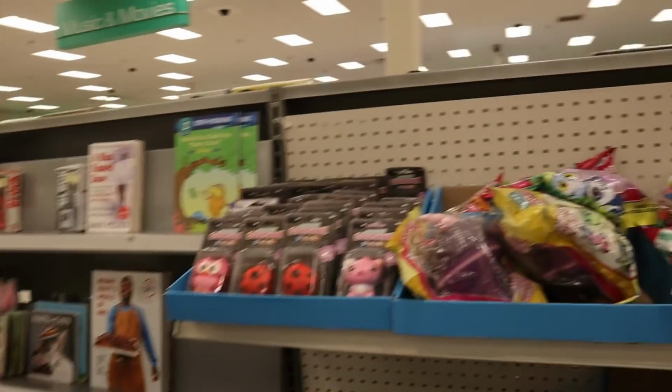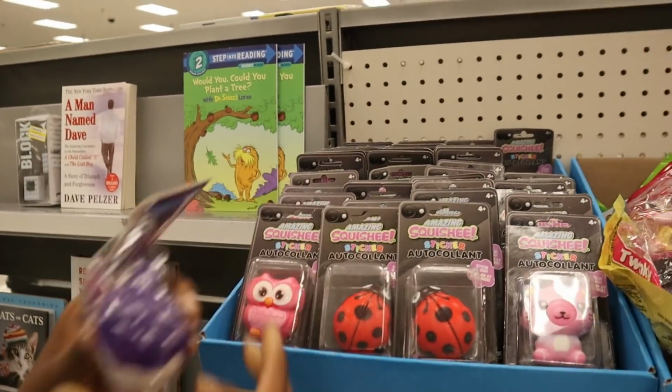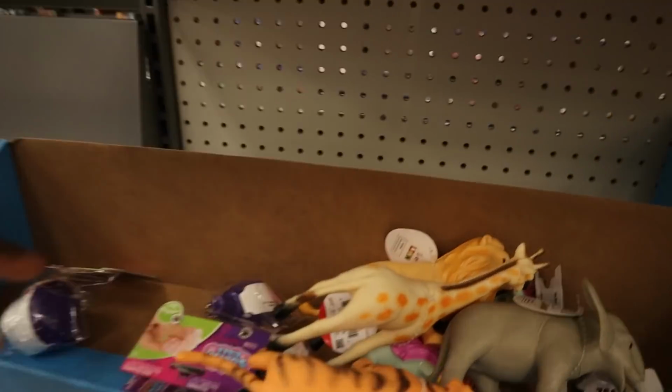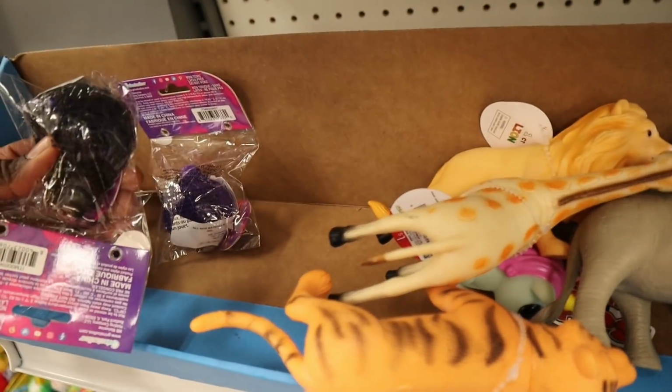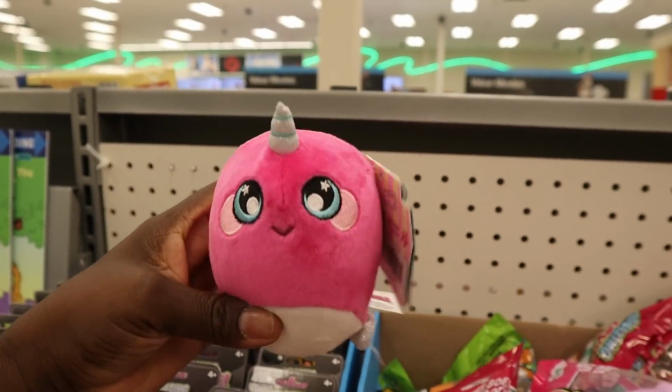I know. More of these mini fidgets. I know, that's a purple one. Mm-hmm. I already got it though. But I couldn't find a pink one. What the heck? Oh, what is that? Baby Shark? I don't know what that is, but I'm getting it.